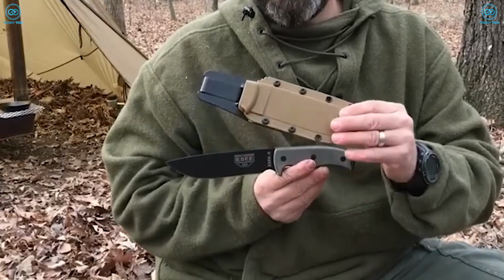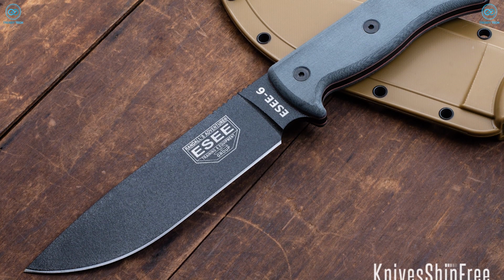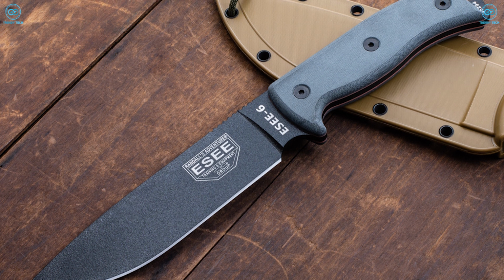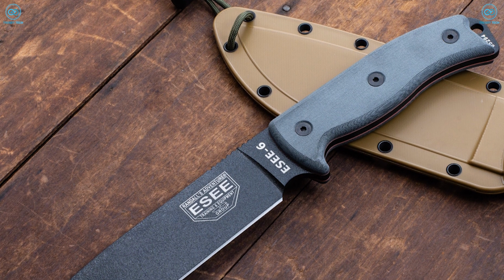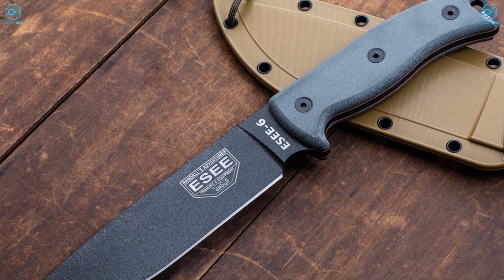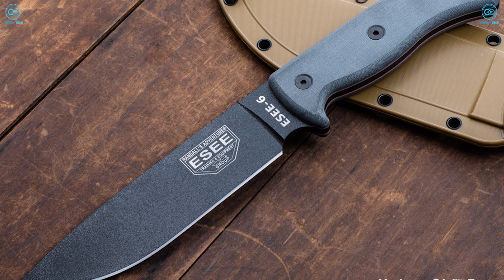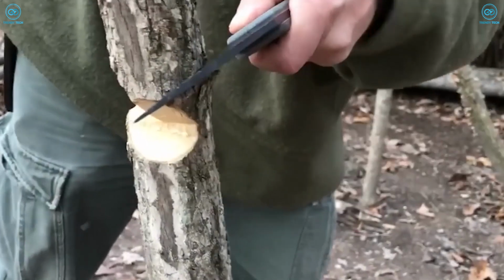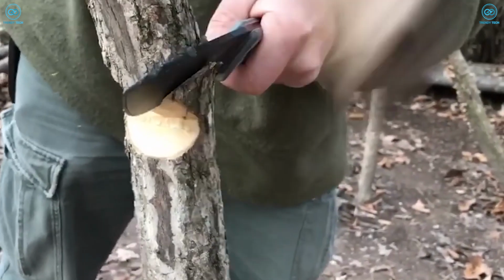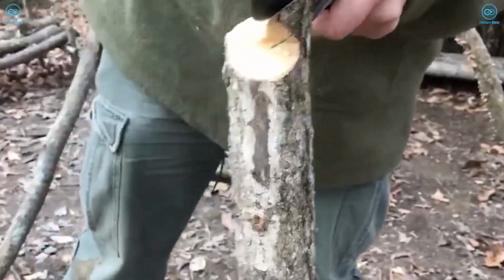and quick access. While 1095 steel requires maintenance to prevent rust, its exceptional edge retention and toughness make it a top choice for serious adventurers. Whether you're building a shelter, processing wood, or preparing food in the wild, the ESC6P is a dependable companion you can trust. If you need a rugged, no-nonsense survival knife that performs in any situation, this is one blade that won't let you down.